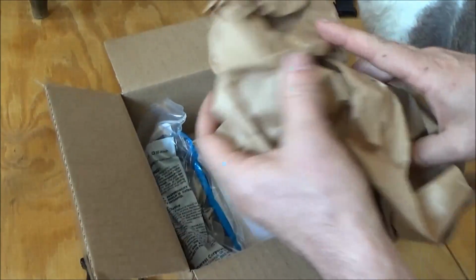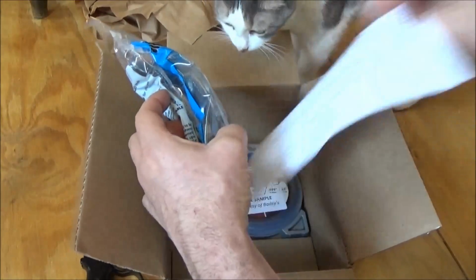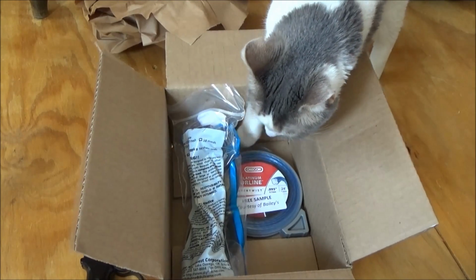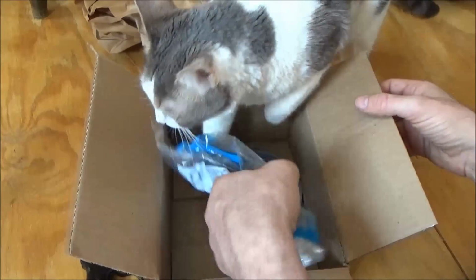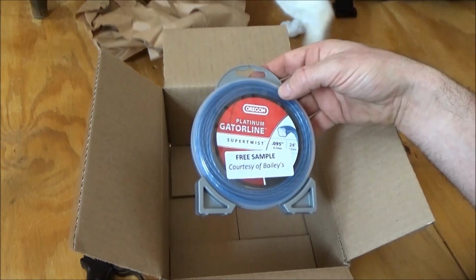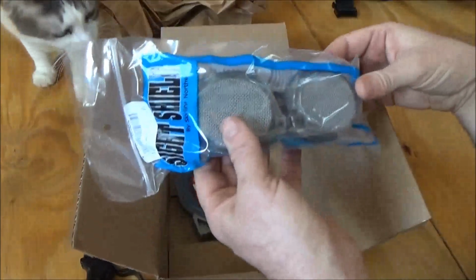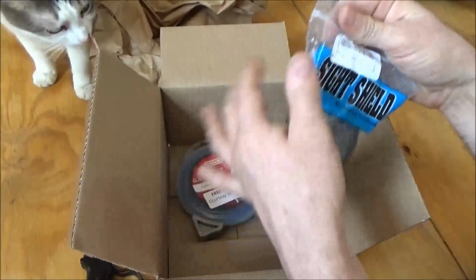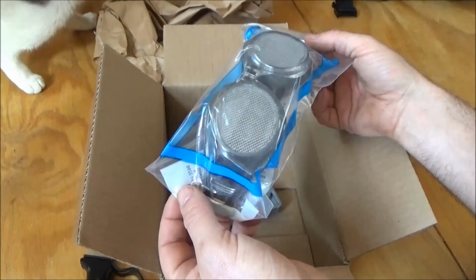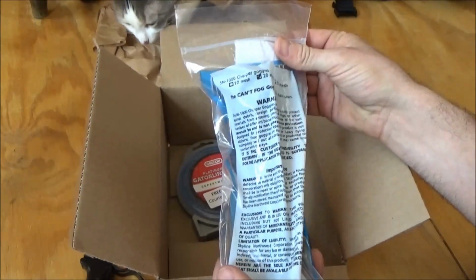I have no idea. Oh, maybe found some stuff. What is right there, hey? What's this? Interesting. Bug's Eye goggles. This says free sample courtesy of Bailey's. What's this? Super Twist Platinum Gator Line. Interesting. I have no idea. Sight shield. That's sort of cool. I'm guessing that's for chainsaw work. The can't fog goggles for chainsaw.